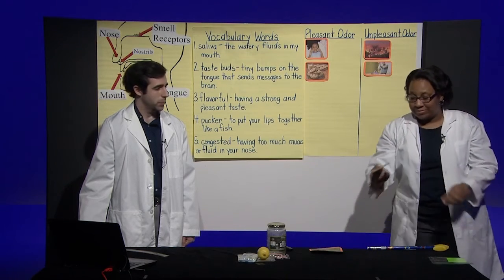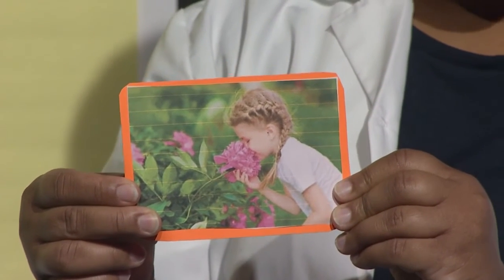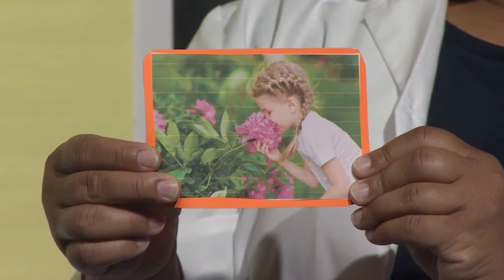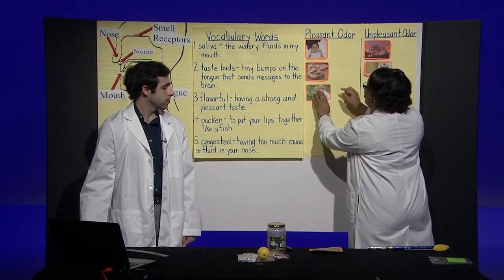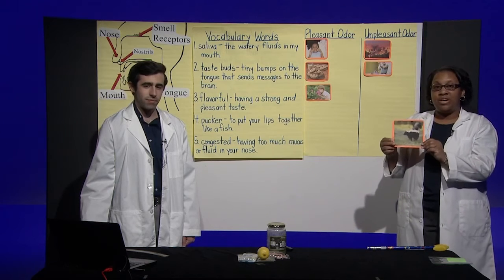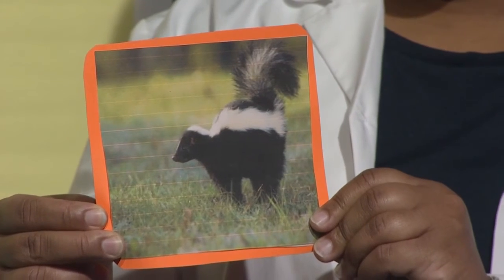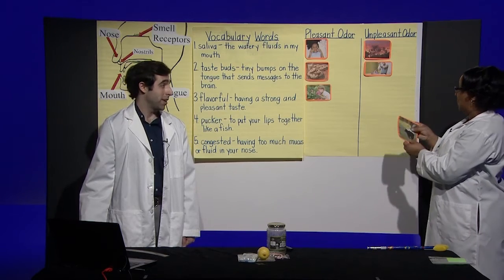Our next picture is a picture of a little girl smelling flowers. Would that be a pleasant smell or unpleasant smell? Flowers, I would definitely say flowers are a pleasant smell. Awesome. They smell great. They really do. And our last picture is a picture of a skunk. Do you think it's a pleasant smell or unpleasant smell? Oh, well, a skunk might not agree, but I think it's pretty unpleasant.